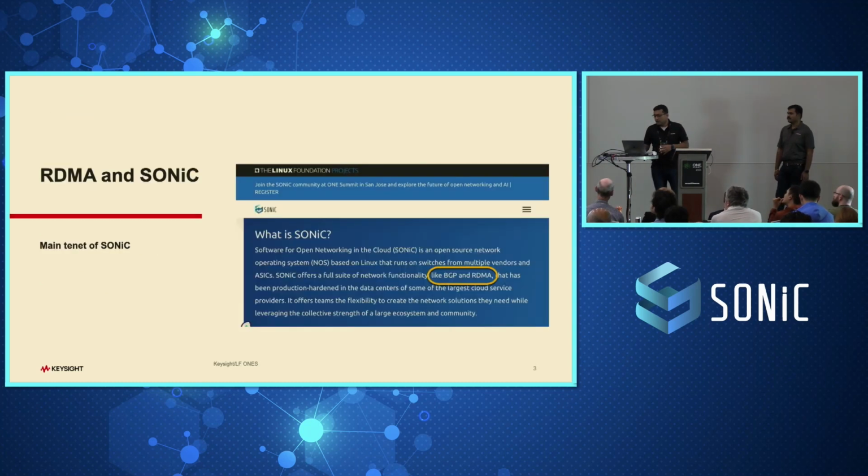So obviously, when we look at the definition of Sonic on the website, we highlight two key aspects that Sonic wants to focus on. One is BGP, one is RDMA. In today's talk, we are mostly focusing on RDMA, but our testing obviously spans across all the different aspects of Sonic, including BGP. We are going to talk a little bit on what we are doing on BGP as a next step.